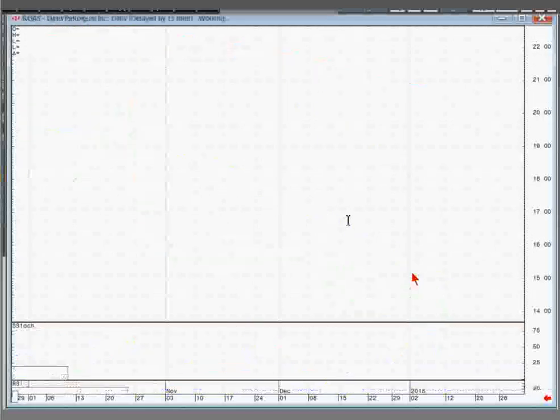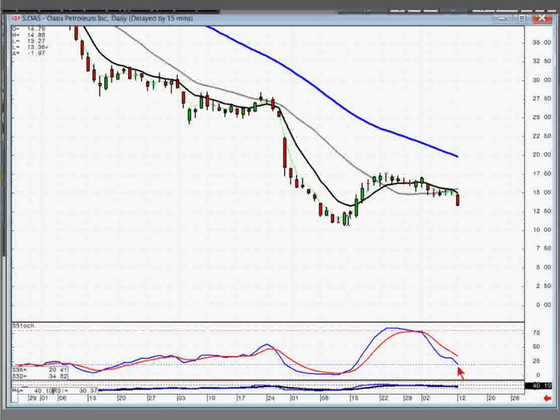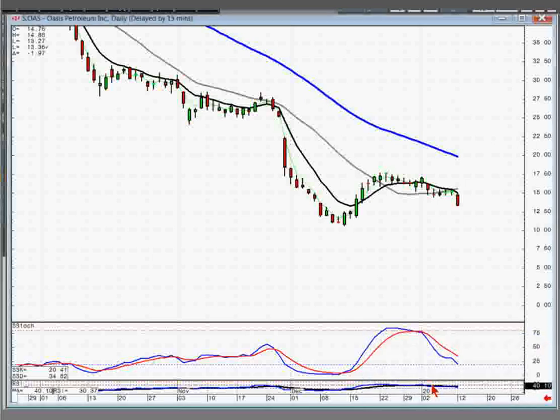AOS, another one of the oils. Nice slow rollover, doji, doji, doji. Now they've told us which direction they're taking it. Even though we're heading toward the oversold area, that's a fine howdy do. We could be in the oversold area for quite a few weeks from here.